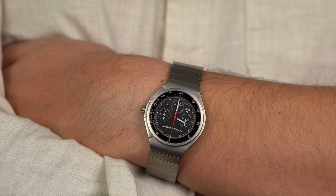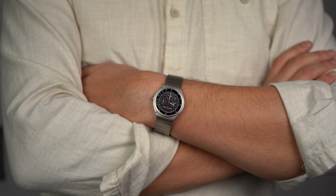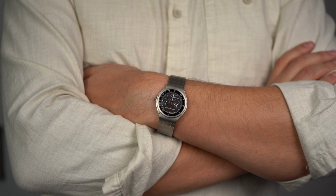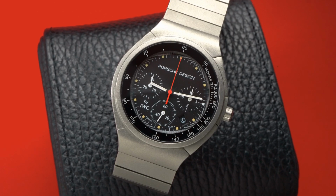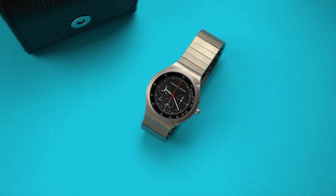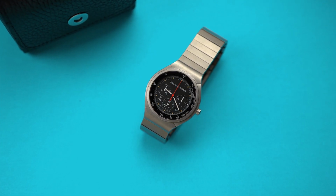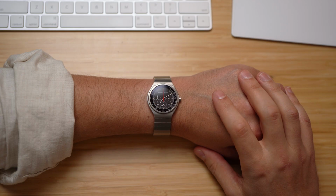Which leads us to this 3743 chronograph. While it looks similar to the 3700, there are some major and interesting differences. The 3743 was produced from 1988 to 1998. By this time, IWC had pushed back against the quartz movement that had decimated the industry. Pushed back and then embraced it, because inside this watch is a quartz movement.